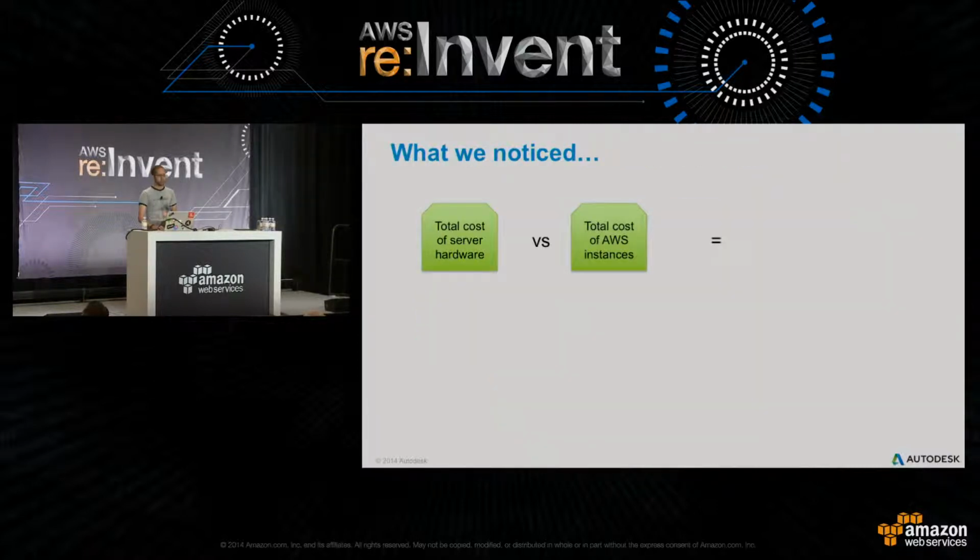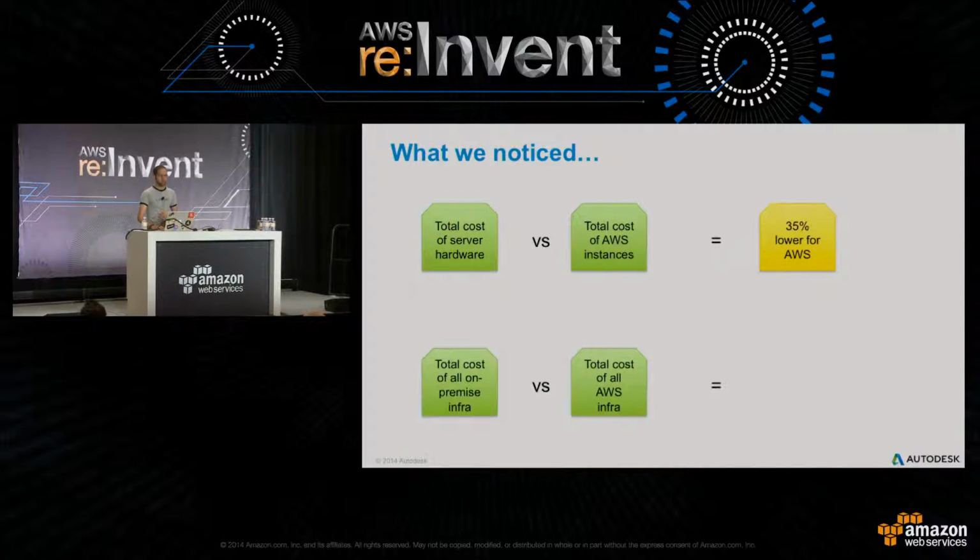So what we noticed is that if you were to take just your servers and compare them to the EC2 equivalent instances in AWS, we saw about a 35% savings on average. But then when we also included our load balancers, storage, and everything else, rack space, it was more like 50%. So it quickly became pretty compelling for us that, at least strictly from an economics perspective, AWS makes sense.